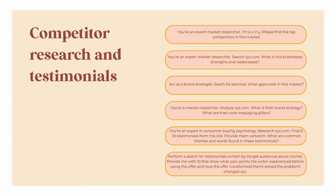So that's when we're trying to figure out who else is doing the same thing that we're doing in our area. Next is act as a brand strategist. Search for blank service. What gaps exist in this market? This helps you see where you can maybe fill those gaps, what you can do to be different than other people in the market and how you can help yourself stand out.